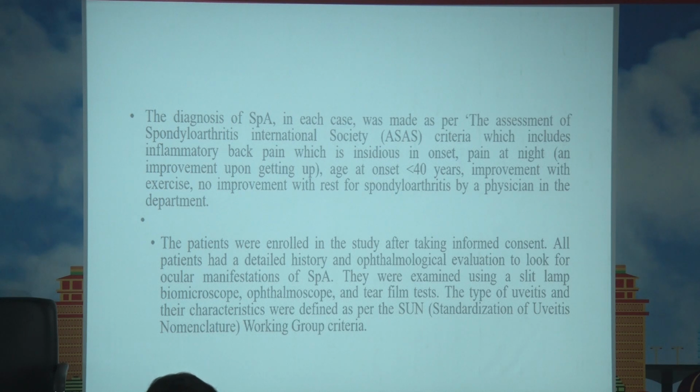The diagnosis of spondyloarthropathy in each case was made as per the Assessment of SpondyloArthritis International Society criteria, which includes inflammatory back pain, which is insidious in onset, pain at night, and improvement upon getting up, age at onset less than 40 years, improvement with exercise, no improvement with rest, for spondyloarthritis by a physician in the department.